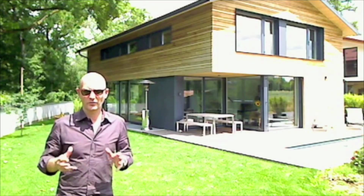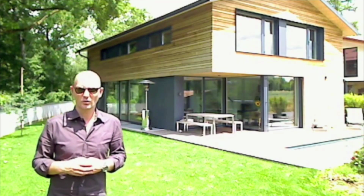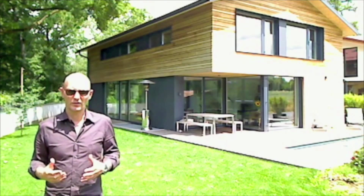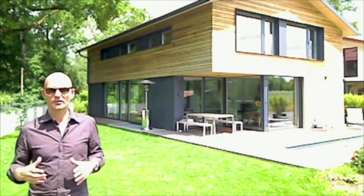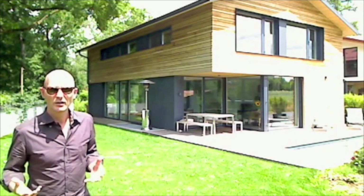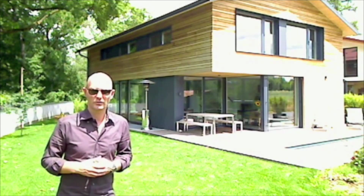So that gives you a little idea how each facade is treated according to the circumstances, the background, the conditions of the orientation relative to the climate we're having here. So with that, we're going to move on to the interior of the building.